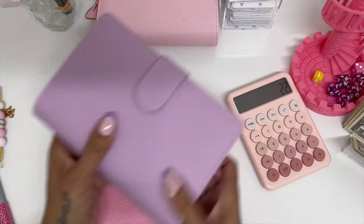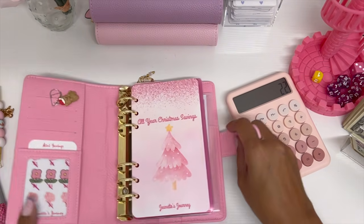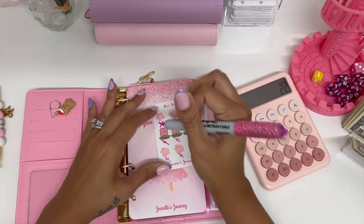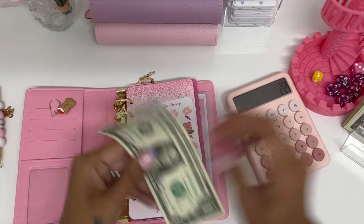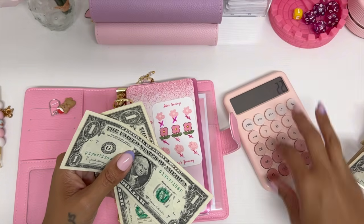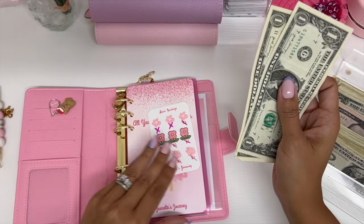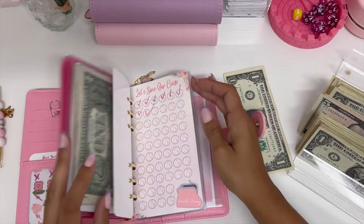Now we're going to do our Christmas binder really quickly. I was supposed to erase this and I didn't, so we're just going to cross it like that. Boom. I think I'm going to do $2 in there. Let me move these $5 bills. 1, 2. We don't need you anymore. And we got our monies here. All right, so $2 going in here, and I have an envelope in the back for that.